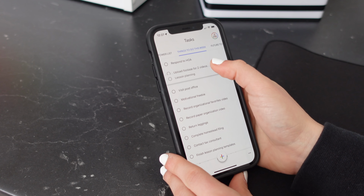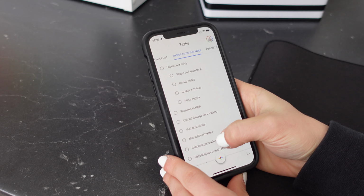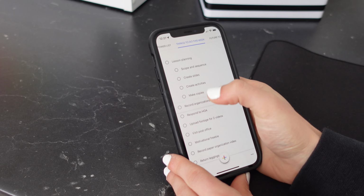Within Google Tasks, you can order items on your list by clicking and dragging. Once again, I have that tutorial video that shows you exactly how to do it. So when you create your weekly to-do list, you could click and drag all of those more difficult items to the very beginning. That way, they get your attention from the get-go.